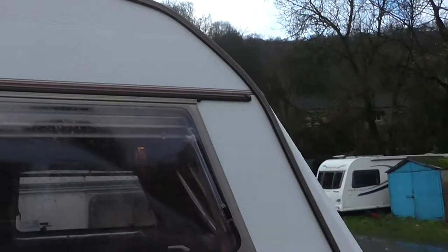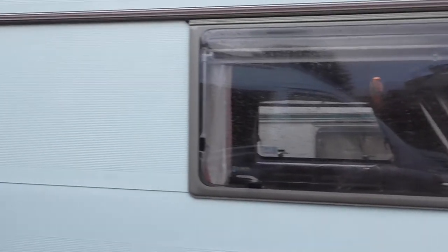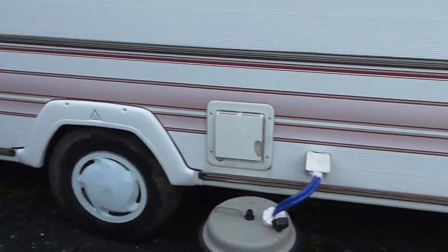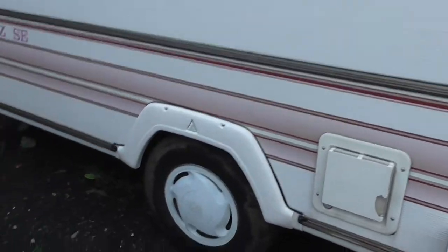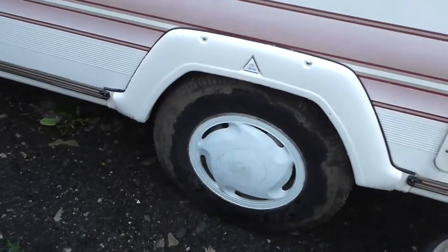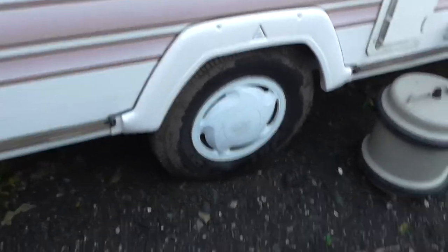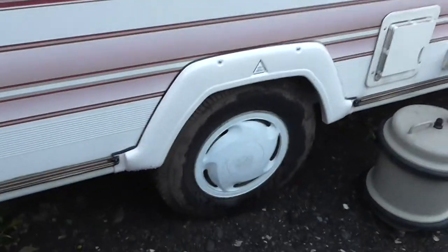Very good down this side. All the windows are CRIS etched, so if you want to put it on the register you can do. Tyres are all good. The brakes on the caravan work fine, as does the handbrake, and the tyres have plenty of tread on.